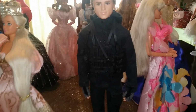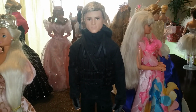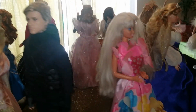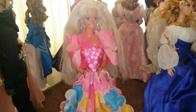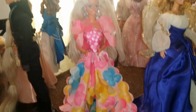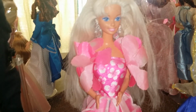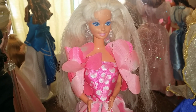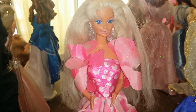And this is Peeta from The Mockingjay Part 2. And he comes with everything because I got him brand new. And this is the Blossoming Beauty Barbie. Yes, I think. And the Barbie, I don't think it is the Blossoming Beauty. I don't know who she is, but she has really nice earrings. And me and my sister thought it was a Blossoming Beauty, so we put this dress on her, but I don't think it is.